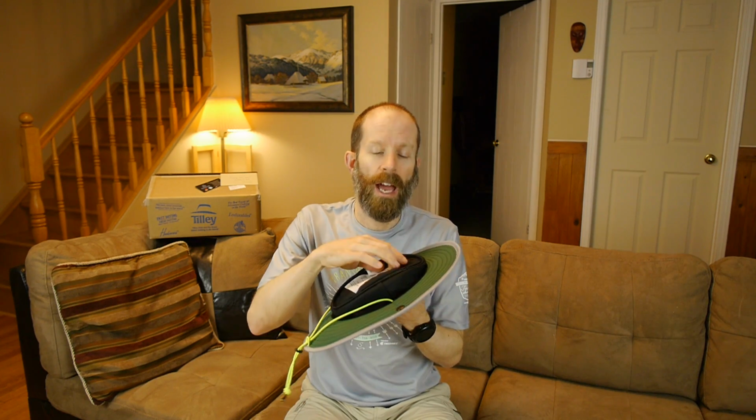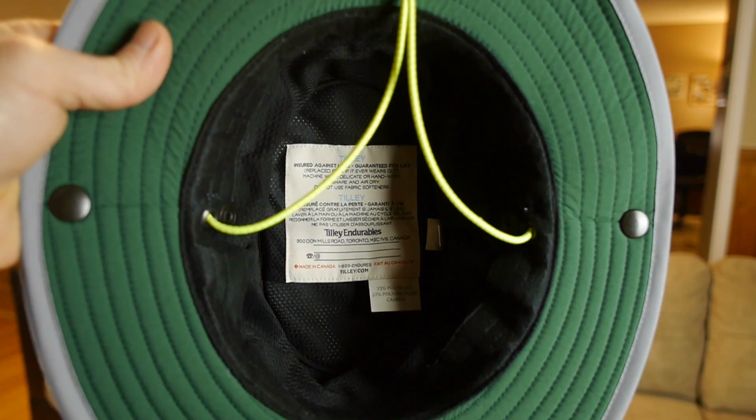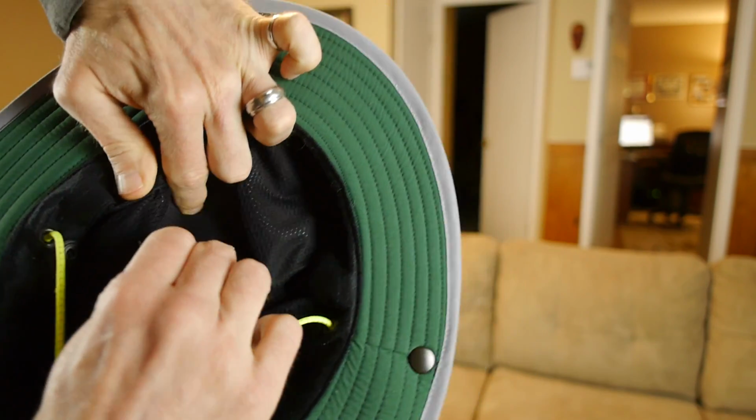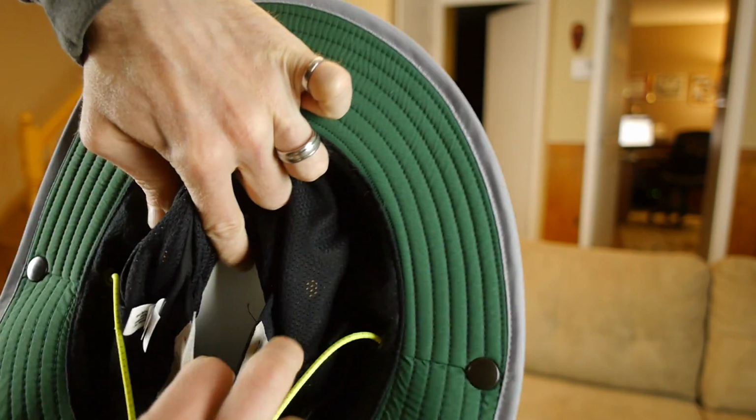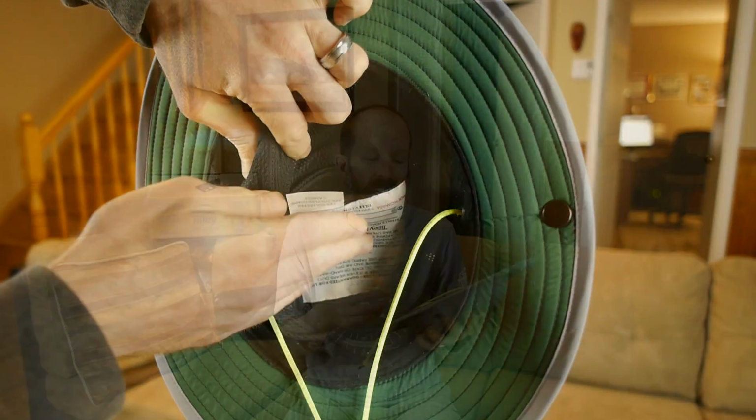And one last feature that they have on most Tilley hats is this little Velcro pouch that's actually on the top of the hat underneath your head. What's that good for? Well, I don't know. How about stashing a $20 bill for emergencies? Maybe an emergency map, space blanket, anything like that. Just something that you can stick up there and don't have to think about, but it's there if you need it.